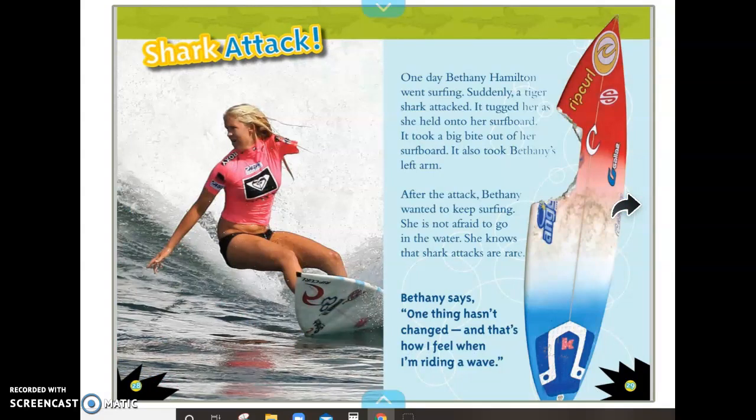Shark attack! One day, Bethany Hamilton went surfing. Suddenly, a tiger shark attacked. It tugged her as it held onto her surfboard. It took one big bite out of her surfboard. It also took Bethany's left arm. After the attack, Bethany wanted to keep surfing. She's not afraid to go in the water. She knows that shark attacks are rare. Bethany says, "One thing hasn't changed, and that's how I feel when I'm riding a wave."